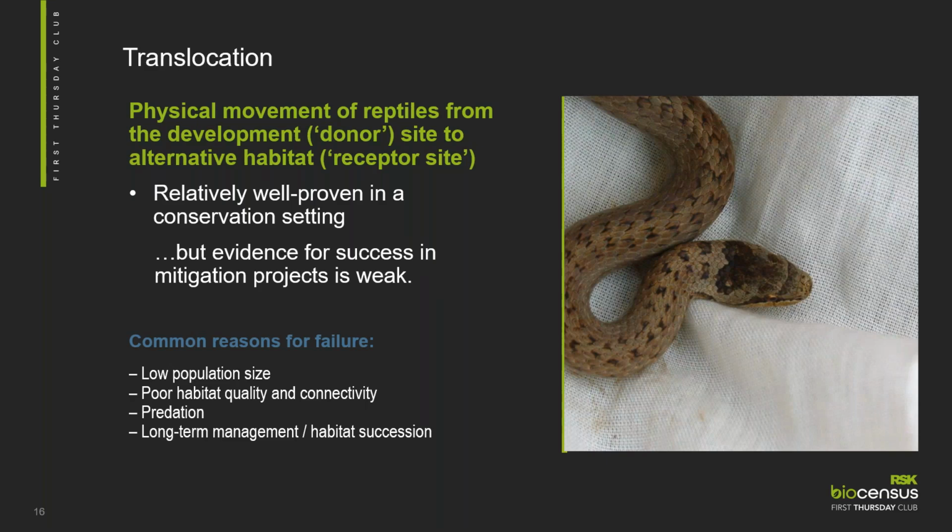Even for the most expertly planned and executed mitigation translocation, common reasons for failure could include low population size, poor habitat quality and connectivity of the receptor site, predation, whether through introduced species such as pheasants or from domestic cats. And perhaps the hardest one for the consultant to deliver, as I've just mentioned, the long-term management of the receptor site to maintain it in a condition that benefits reptiles. Yes, we'd all like our receptor sites to be rewilded and have minimum intervention, but when the site we're working on is a field behind a supermarket, that's just not the game that we're in. Everyone needs to understand that the long-term management of that site is the only way to artificially maintain the reptile species in that location in perpetuity.